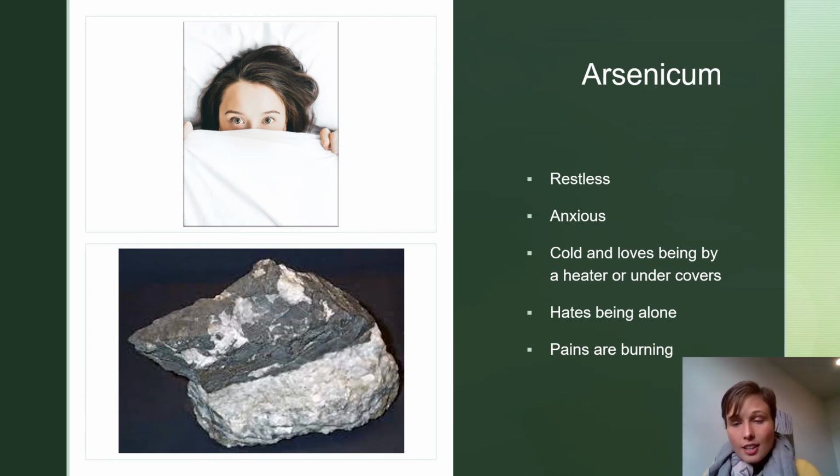Arsenicum, in contrast, needs to move around all the time. They're incredibly restless, very anxious. Usually they're like, death is coming. Like this cold will kill me, right? They may say, every single little sniffle in this day and age, oh my God, it's COVID, I'm gonna die of COVID. Okay, very nervous, very scared. They also are usually very cold and want to be by the heater under the covers wrapped up tight. Okay, and they don't want to be alone, they want company.